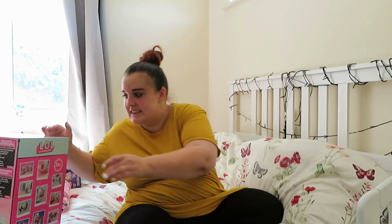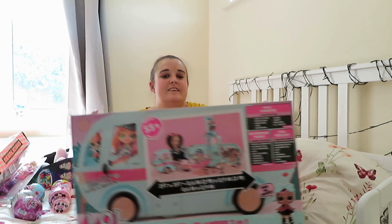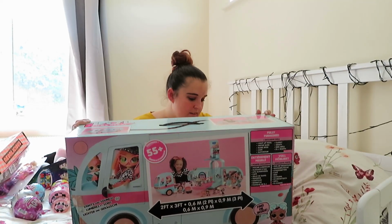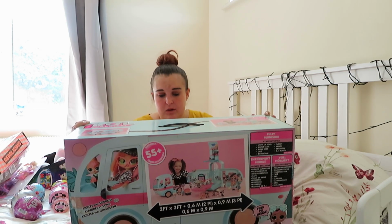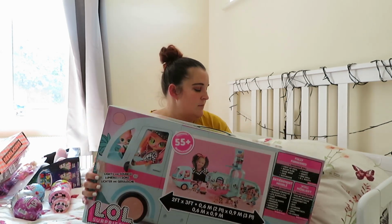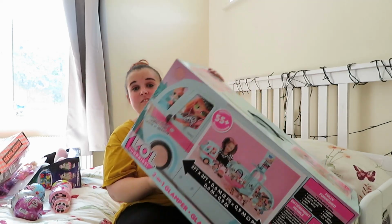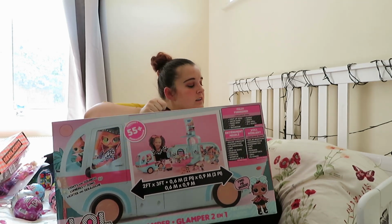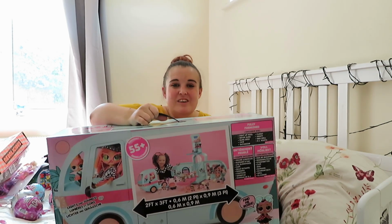Last but not least, this is her main birthday present. So your LOL camper van, 2-in-1 camper van. Why are you 2-in-1? Oh, you get a doll as well. Oh yeah, this was quite expensive. This was £100. But this is her main birthday present. Oh, it's got lights and sounds and everything. Yeah, this is what she asked for. So, yeah, I don't know what this will look like or how big it is, but I've just read 2 foot. So it's going to be huge.